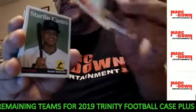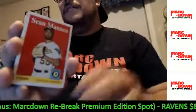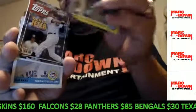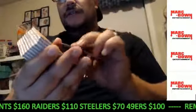Ralph Kiner. Walker Buehler. Tris Speaker. Don Mattingly. Nick Senzel. There we go. Let's get some good rookie action here. Blake Snell, Catfish Hunter, Derek Jeter, Topps Magazine, and Vladimir Guerrero Jr. and Kevin Biggio.